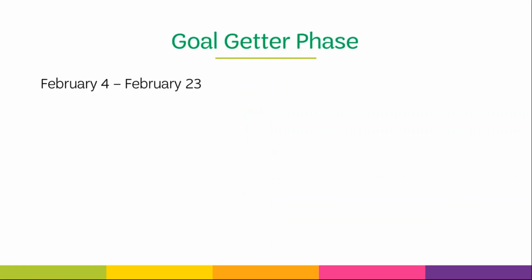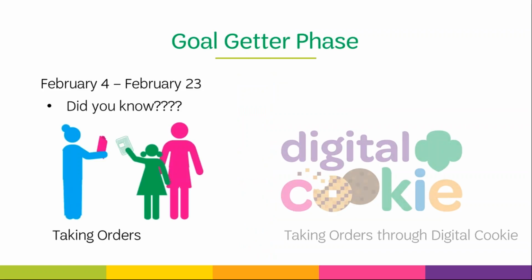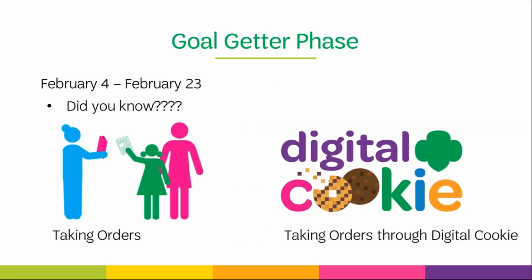So the Goalgetter phase is from February 4th through the 23rd. And did you know that girls can continue to take orders? They can do that with their order takers or their Goalgetter order cards, and they can continue to use digital cookie.